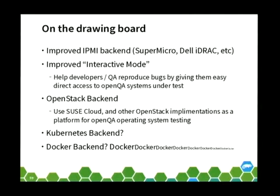With the IPMI backend, we're currently only supporting very specific Supermicro devices because we really had to reverse engineer their protocol because it wasn't that well documented. So you can take certain Supermicro machines, tell openQA, here you go, have fun, and it will get the video output and do all the serial and everything's fine. We want to keep on extending that, so we want to add more Supermicro devices, more iDRAC stuff.